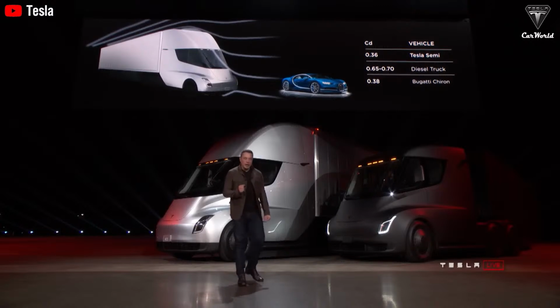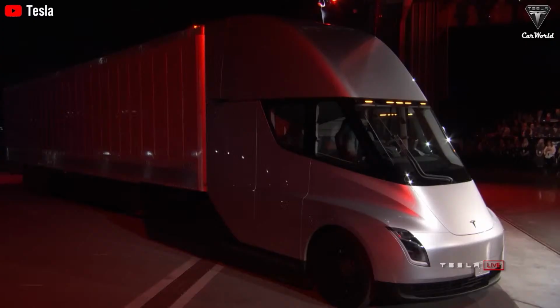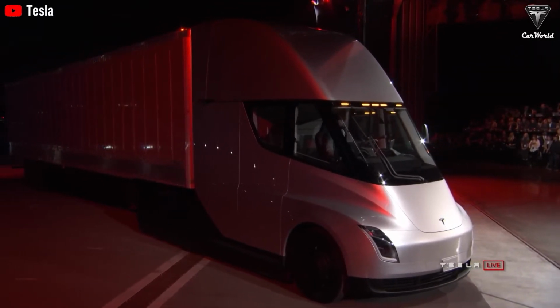This weight, combined with its range and charging speed, positions the Tesla Semi as a leading contender for long-term use in freight and logistics. To round the numbers, assuming the truck weighs 23,000 pounds, when pulling a trailer weighing 10,000 pounds, the total cargo capacity could reach approximately 49,000 pounds.